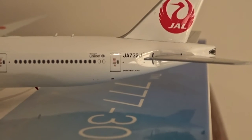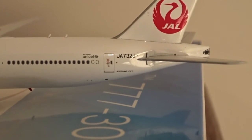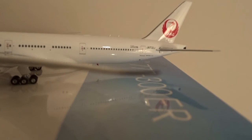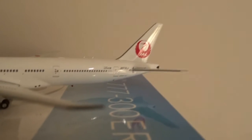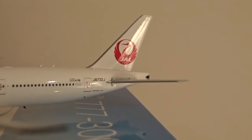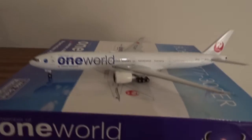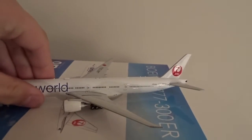Then we have the registration once again, Juliet Alpha 732 Juliet. To be honest, I think that's different than the one here. Yeah, that is different. It says Juliet on the end rather than Alpha. Then we have the JAL tail with the JAL logo. So yeah, it's the signature tail, signature logo, same as usual. So now I'll just move into the underbelly of the aircraft.